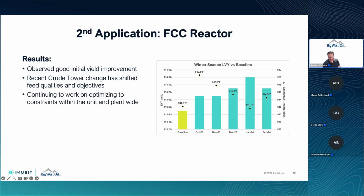But you can see in this chart here, the baseline to the left there, our liquid volume yield was roughly 113.7%. So for every 100 barrels you're feeding, you're getting 113.7 barrels out. And after implementing this DLPC, we pushed up above 114%, as high in January as 114.6%. And you can see that the little diamonds there are the temperature on the reactor, and it's moved around a lot more than we typically would using this DLPC, and that's allowed us to get that additional volume swell.